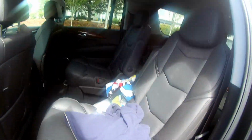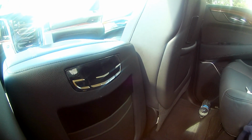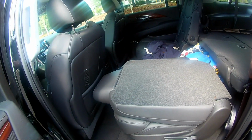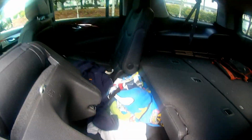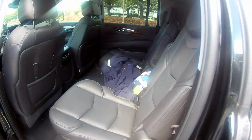So this vehicle comes with the rear captain's chairs, and they're also heated. It's not lit up right now, but that's where all of the rear heat controls are. All of the big GM products have a button to fold up the seats. The button is located right around here, and you press the button once, and it folds. Press it again, and it lifts up, and then your third row passengers can get in easily. Put it back down, and it's all ready to go again.